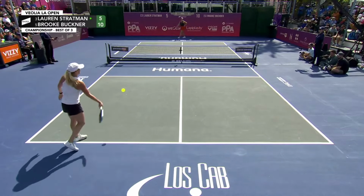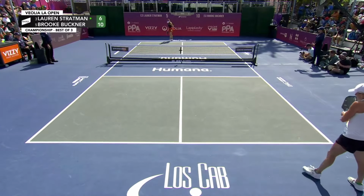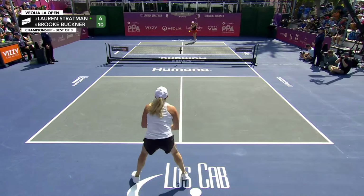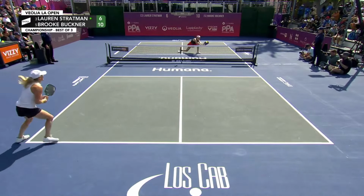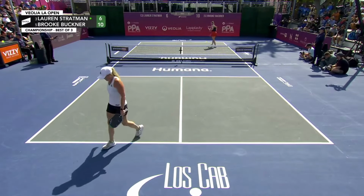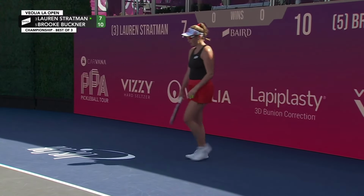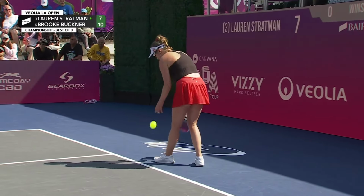Point. Six, 10. Slice again, and that one is long. Another point for Stratman, back within 3. Well, right after I said that, they both hit a one-handed backhand slice in that point, and they were both very good, probably 7-10. The two best we've seen.